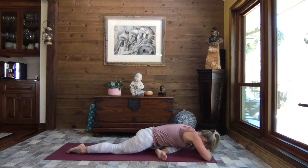So there's some great fun places to come to in our pigeon pose as the body is ready for it. But we certainly aren't going to do anything until it's ready. So just focusing on your breath here, noticing if you're holding any resistance, if this is really, really challenging, if this feels amazing. I hope it does. Breathe, breathe, breathe.